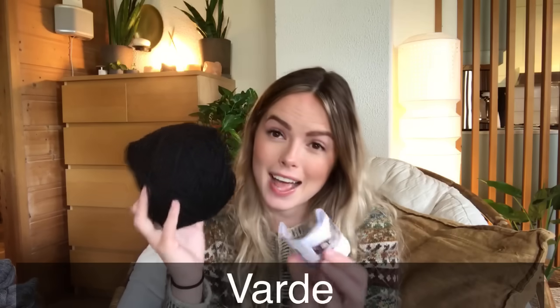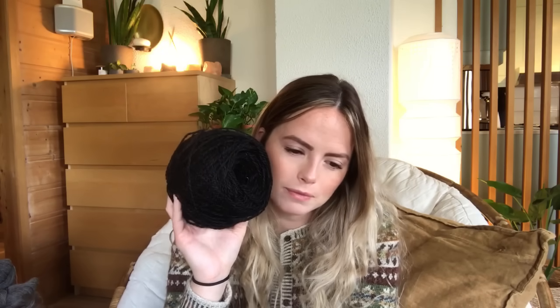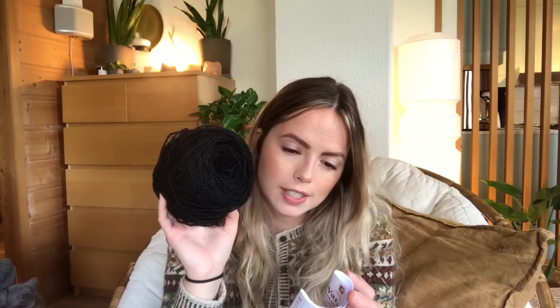This yarn is called Varde, and I hadn't tried this before because I wanted to get some yarns from them that I hadn't tried. And this yarn, Varde, is 100% Norwegian pelt wool. So if you've followed me for a while, you know that Tinde by Hillesvåg is my favorite yarn. It's 100% Norwegian pelt wool. Varde is the same yarn, or the same fiber content, but it's thicker. So this one has 200 meters per 100 grams, and their suggested gauge is 18 stitches per 10 centimeters.